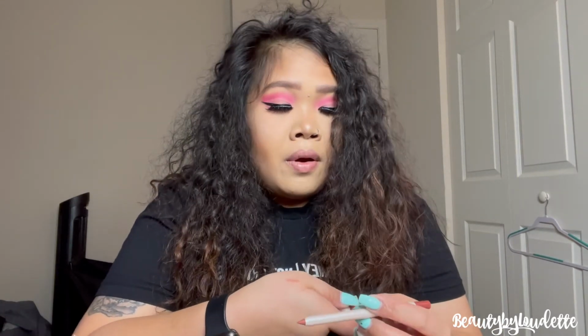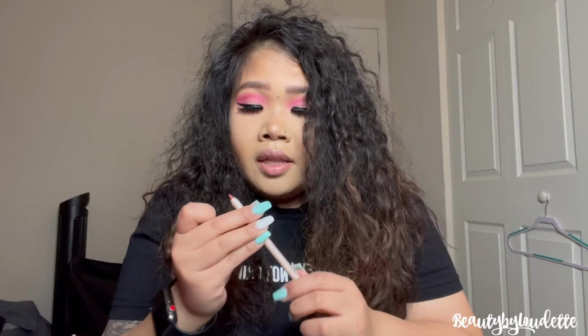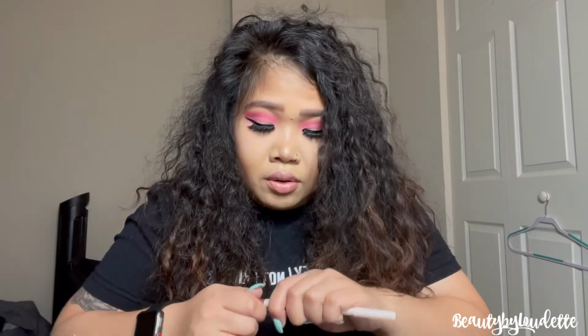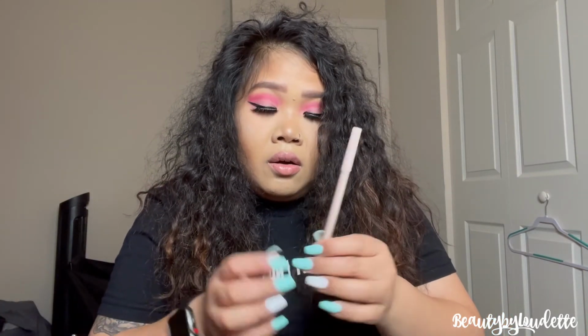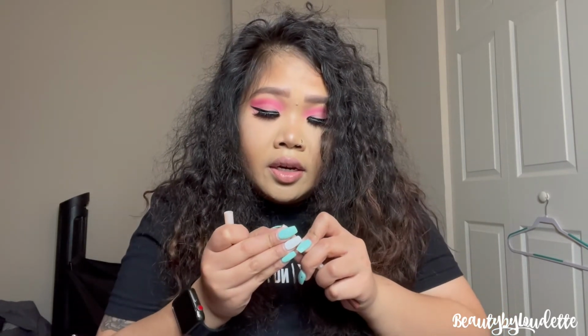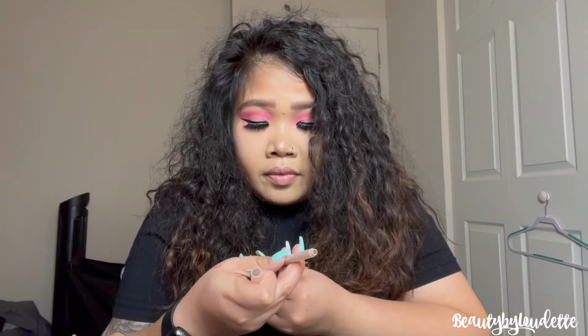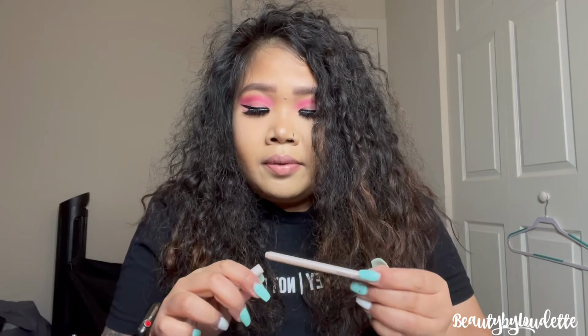Alright, this one is good. This one is also a brown color. I like that. Alright, that one I'm really bummed out. Can I sharpen these? I'm pretty sure I can sharpen it, right? Because I can't twist them. So I'm pretty sure I can sharpen it. I'll try to sharpen it.